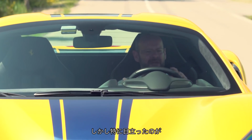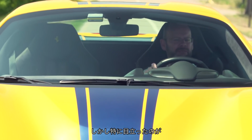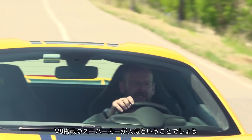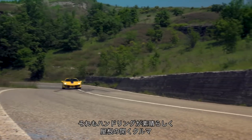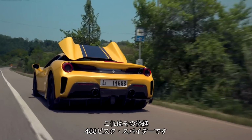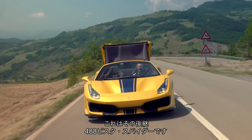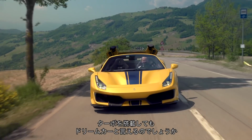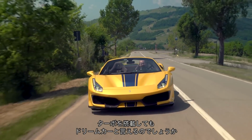But beyond that, there was a very specific model that came out with an awful lot of mentions, and that was the Ferrari 458 Speciale Aperta, which suggests people would like a supercar with a V8 engine, with exceptional handling, but also one in which the roof goes down. Well, this is that car's natural successor. It is the 488 Pista Spider. And the question is, is it still your dream car now that it comes with a turbocharged rather than naturally aspirated engine?